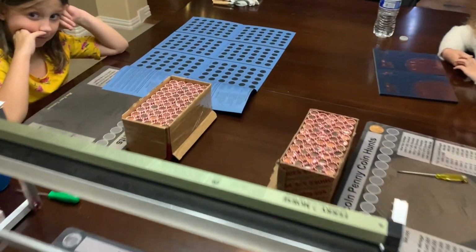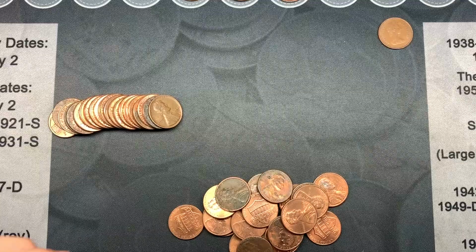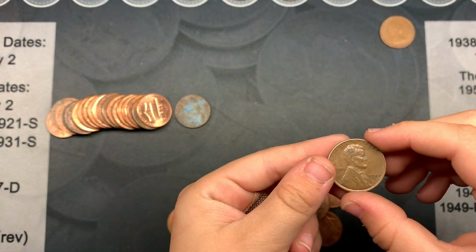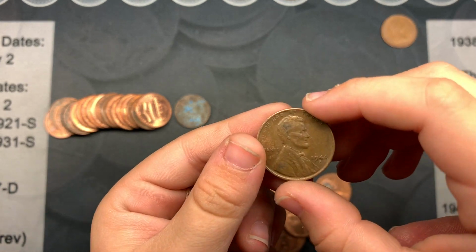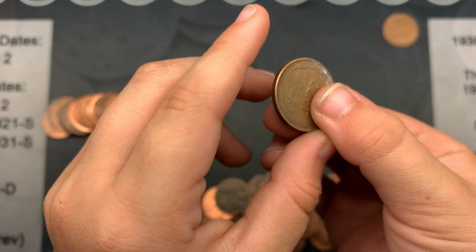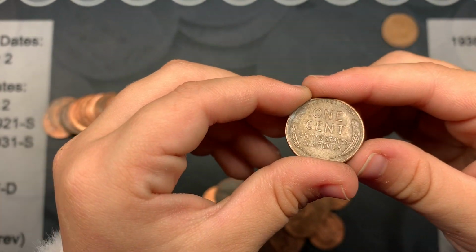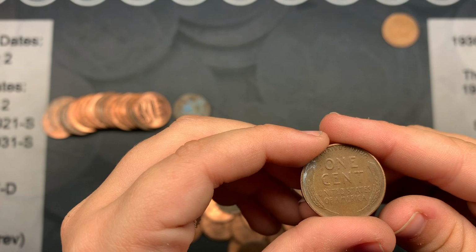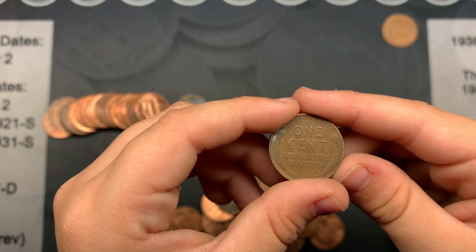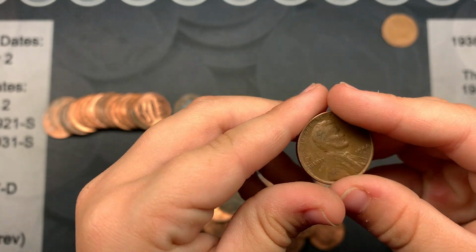So with that, let's get into these rolls. My dad found a 1944 S, but it's not just an S, it's also a Wheatie. That's right. 1944 San Francisco, and I found it in a roll that came from her box, so she's going to put it in her folder.